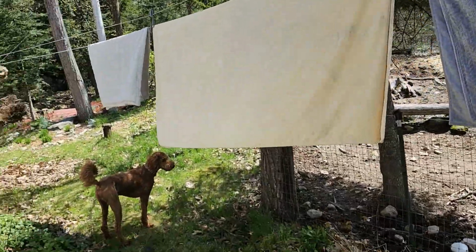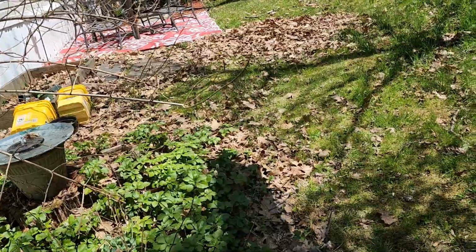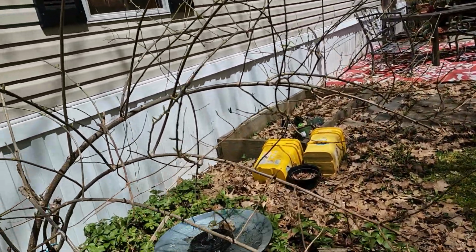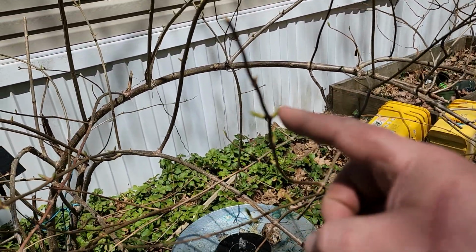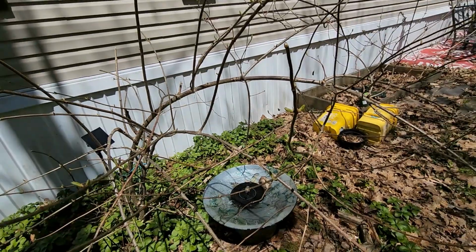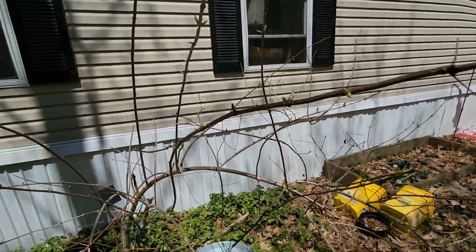Putting some stuff out on the clothesline. So after I get this done today with the good weather, I'm going to get through and start taking a lot of these leaves out of here. Starting to get leaf clusters in here. All right, here. Focus. Oh, we're still on zoom. There we go. So we're getting there.